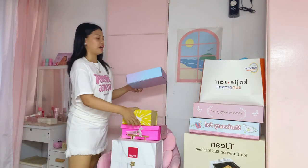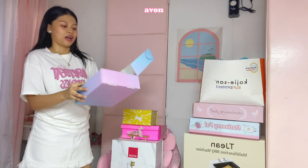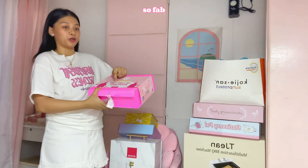Nung umatanda ko ng event from Avon. Wala na yung laman. Halo-halo na. So, ito naman, guys, is puno lang siya ng perfume. So, ito yung UK's number one body mist.